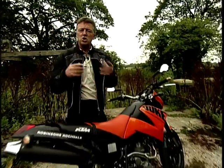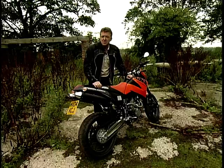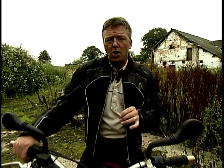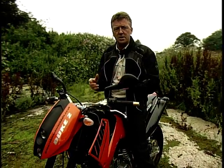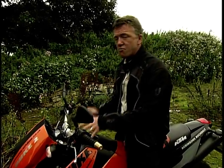3,500 revs thereabouts. Below that it can be a little bit jerky, a little bit snatchy, and it's a problem if you happen to get stuck in very busy traffic. The trouble is, you see, first gear is a little bit too on and off if the going is very slow, and second gear is just that little bit too high, so you finish up slipping the clutch if you want to make nice, smooth progress. So not really a town bike, much better to get it out on the open road.